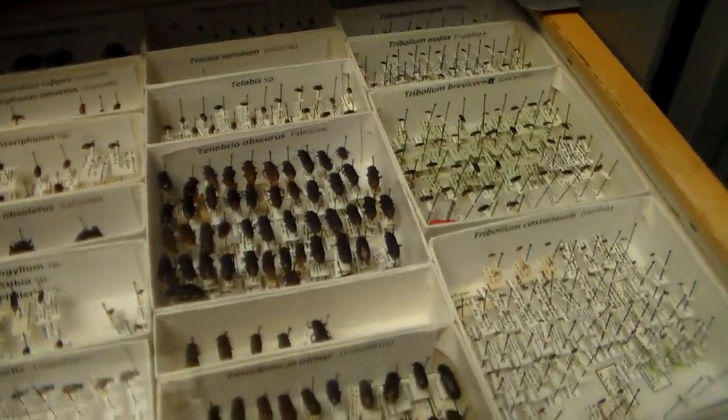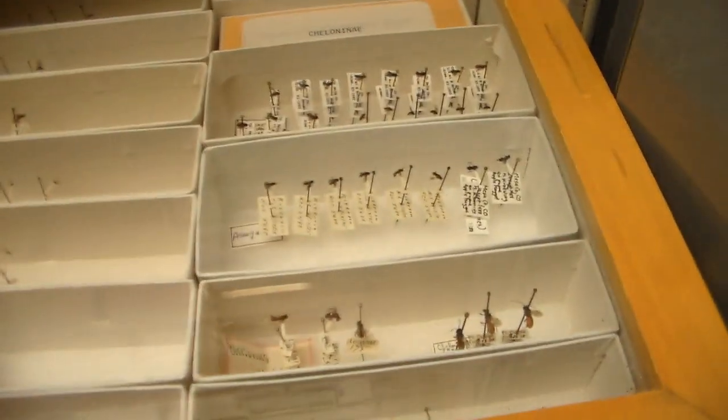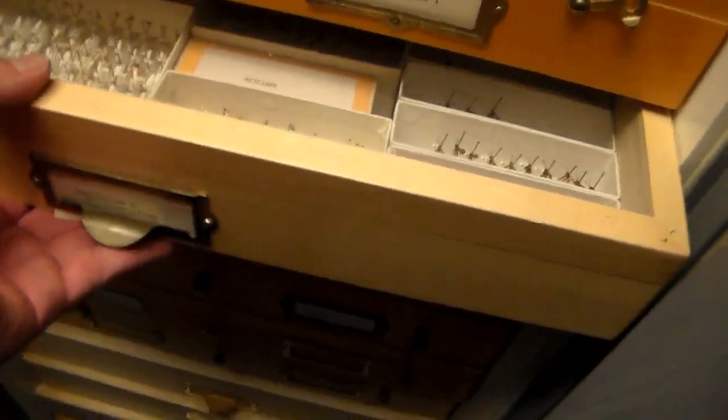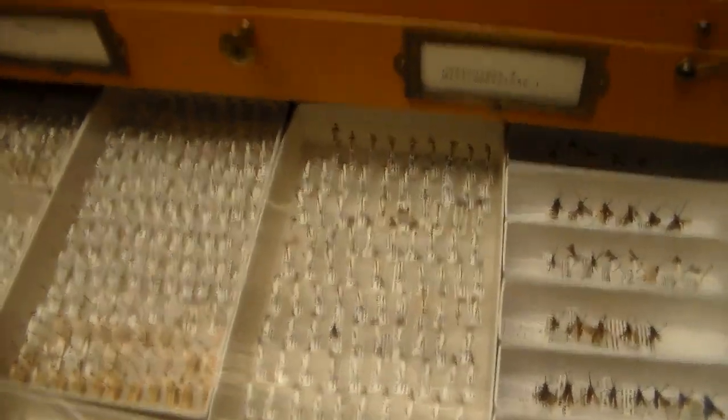This is all super awesome. I wish I could look through every single drawer, but unfortunately, we have some Hymenoptera in here. Some really tiny Hymenoptera. Small those are. Lumber cannons are usually pretty small.